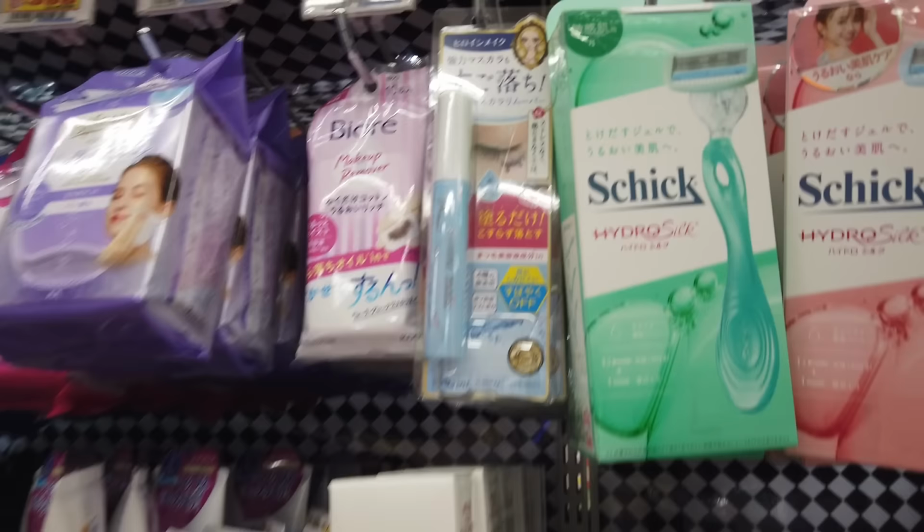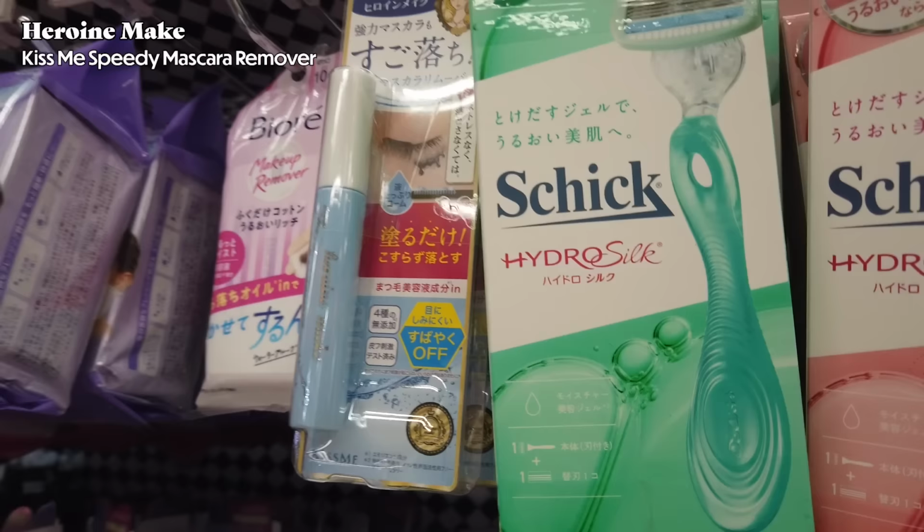Oh, you guys, this is something that I've used bottles of. I think I've used more than 20 of these. I love the KISSME mascara remover. Do you use this? Yes, I do use that. I use that usually for waterproof mascara. And you know how Heroine Make mascara is super popular and everyone's like, oh my gosh, that's waterproof. But I actually have a mascara that you don't really hear about, but it's also super waterproof. And I heard about it from my Japanese friend. I have it on right now.